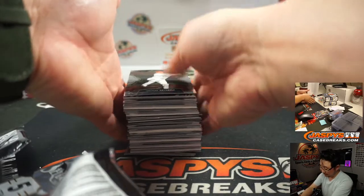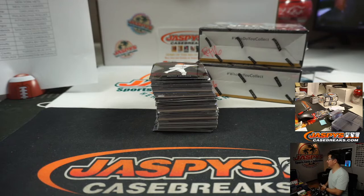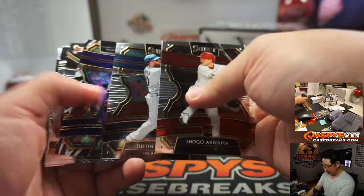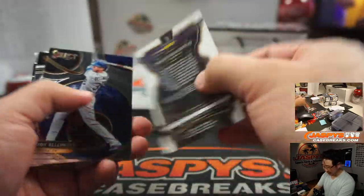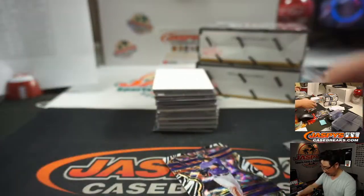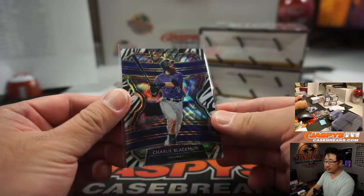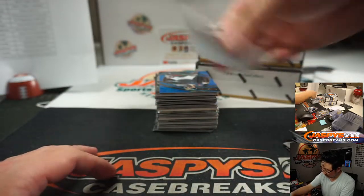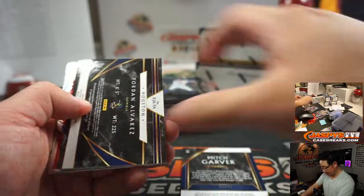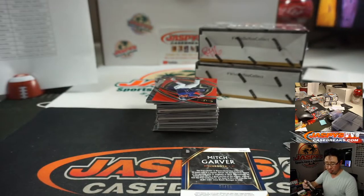Some zebra. See that? I miss Kobe Bryant. Charlie Blackman, zebra. That'll be for the Rockies, Angus. Mitch Garver to 35. And Yordan Alvarez, a 209 jersey and auto for Mary. And the Strohs, nice.